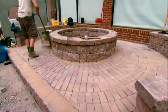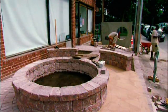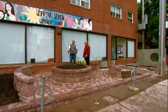As the Green Force team finishes up the stonework, our specially treated soil arrives. Did you just spray this right on the soil like that? It's really designed for small plants. That's kind of a tiny bottle. Because it looks like tea. It doesn't smell like tea.